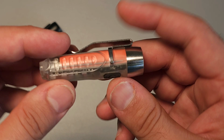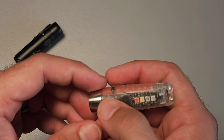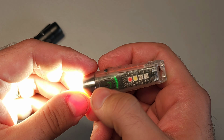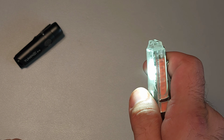They also have ones with side lights. The only thing is that it does have, once again, the high mode of 650 lumens, but when you click the side, three clicks, you get a cool white instead of warm white. So that's something to keep in mind, and it only has one output setting.